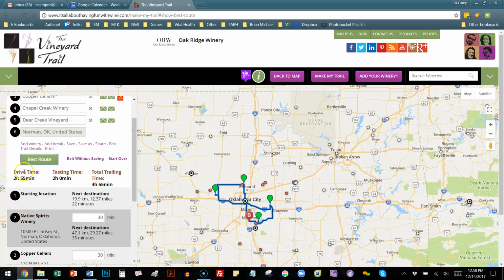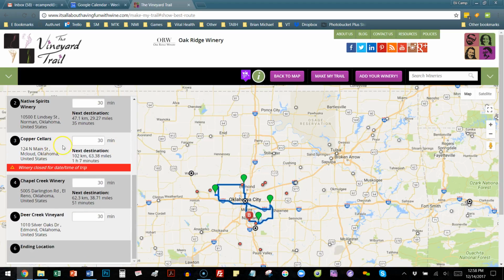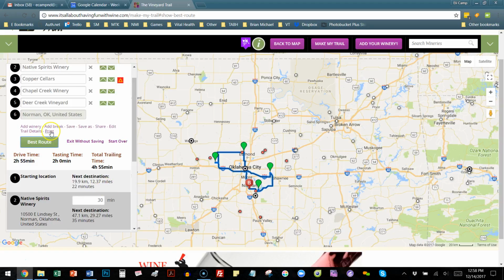Also notice that it tells you your total driving time, your total tasting time, and then the total trailing time altogether. In the box, it gives you some basic information, including the address, from here to the next destination, how far, and you can print. Now, in order to print more than once, you have to sign up for a free account, but you can print this trail. And there's other things that you can do in here, which we cover in other videos.